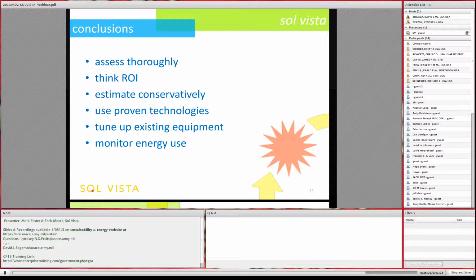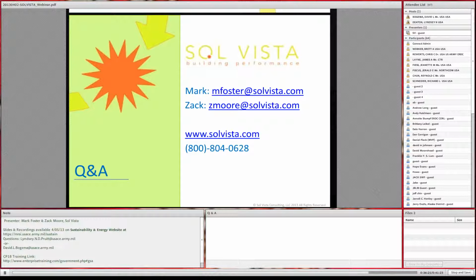If you have some years left on those boilers or chillers, just make them run as efficiently as possible. That's quick payback. And then lastly, ongoing monitoring of your energy use. Not only for anomaly detection, but to prove the dollars and cents and payback on your ECMs. With that, that's the gist of our presentation, and thought we would open up to Q&A.